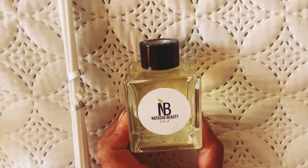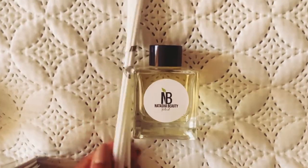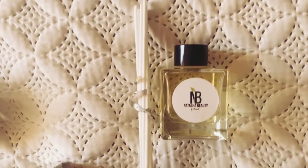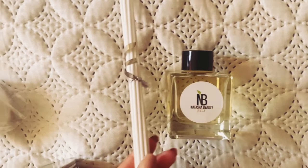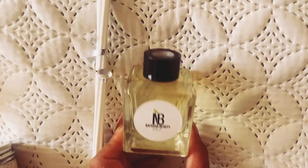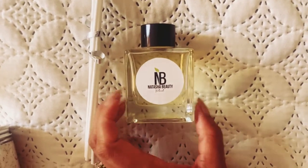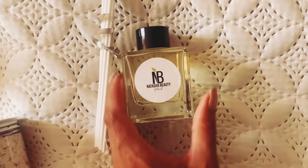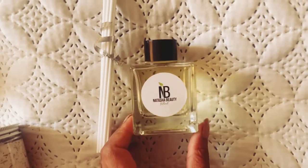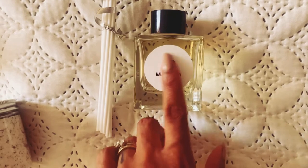And then another home fragrance. I'm so excited about this one. It's got a lid on it, so it can't open. But this is the reed diffuser. So you've got 10 sticks, which is loads, wrapped up with a little bow. And then you've got your glass reed diffuser oil in here, in this glass jar, bottle, whatever you want to call it, which I absolutely love. And I don't know if you've noticed, but the logo's changed slightly.